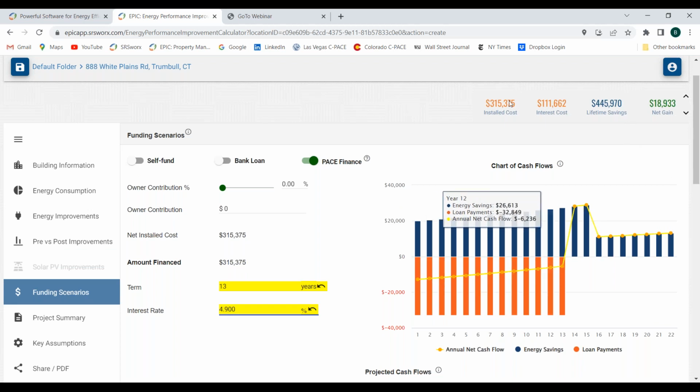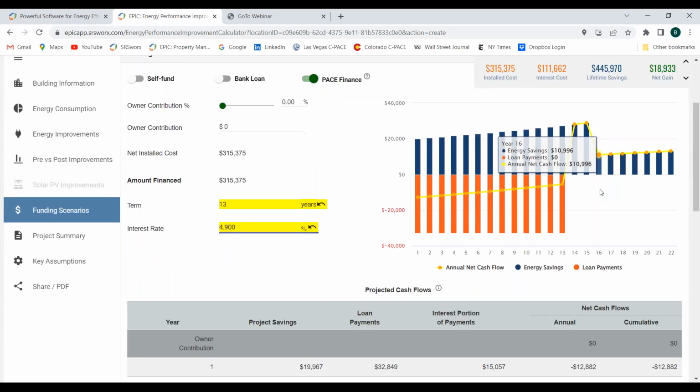And there you see. So now we have that cost of financing over the 13-year term, right? Financing $315,000 over the 13-year term at an interest rate of 4.9% means an interest cost of $111,000 over the term, but we're still ending up with a savings to investment ratio greater than 1, which is to say the lifetime savings outweighs the installed cost plus the finance costs by $19,000, right?